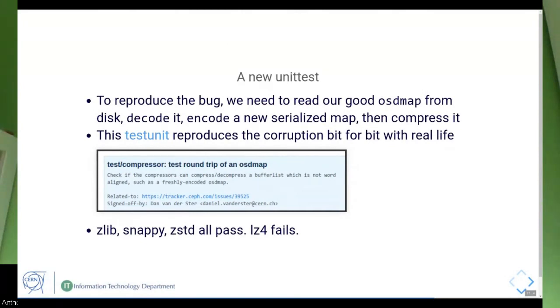And the action of encoding a new serialized map, with the bytes scattered across memory, and then compressing that, this triggers the bug. So there's a new unit test that reproduces the corruption bit for bit with what we saw in real life. zlib, snappy, and zstd all pass this test with no changes, but LZ4 fails this test.